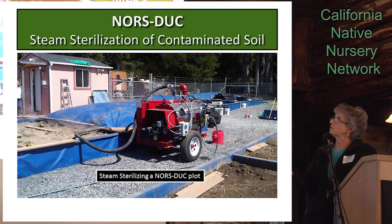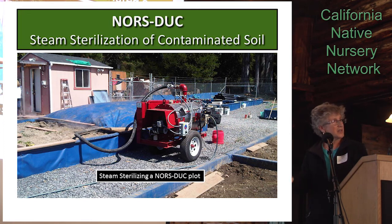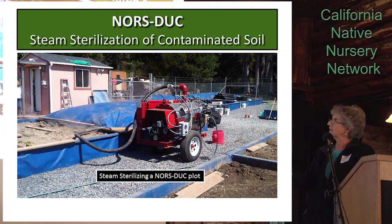This is what our steaming unit looks like. And before I forget, if you're interested in coming out to see our facility, you can work through Elisa, if she doesn't mind, and we'd be happy to give people tours of the facility.